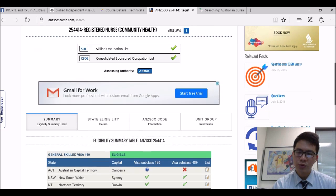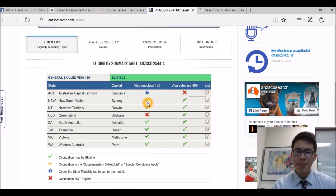And if you go down further, you can see that, besides subclass 189, you can apply under subclass 190 as well as subclass 489, right? And you see that people with this occupation are in demand in New South Wales, Northern Territory, South Australia, Tasmania, Victoria, and Western Australia. Okay, so this is a very good site. As well, if you apply under subclass 489, you can see that pretty much all states require you except ACT.